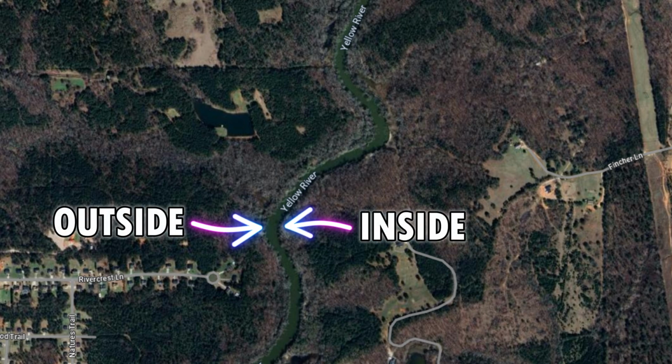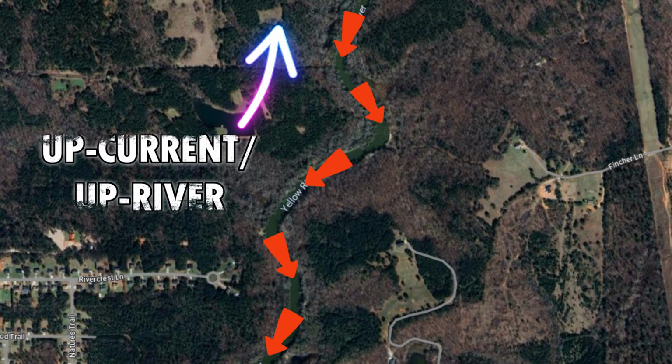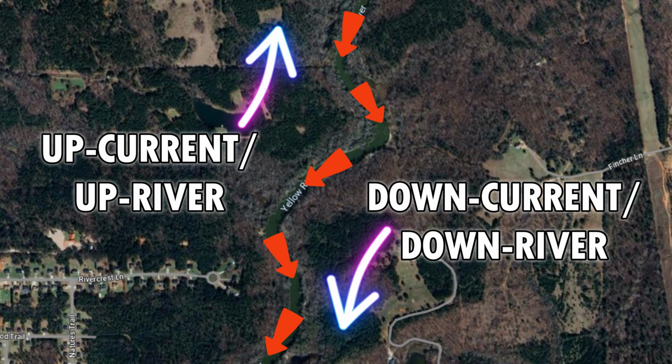Then you also need to look at the direction the current is flowing. The direction that the current is flowing from is usually what we refer to as upriver or up current. And where the water current is flowing to is usually referred to as down current or downriver.